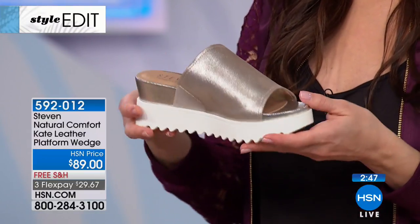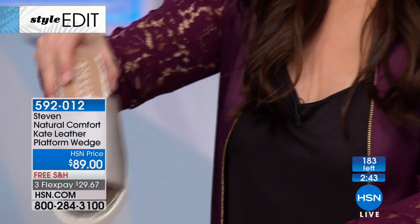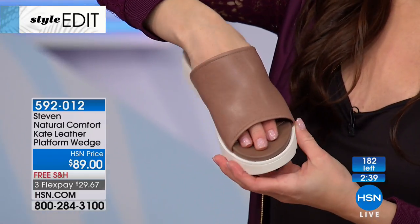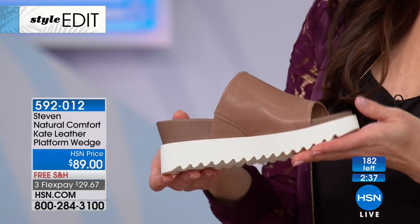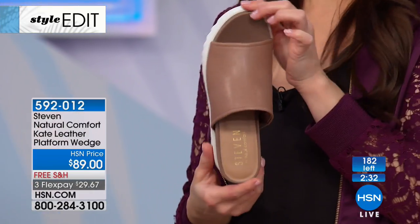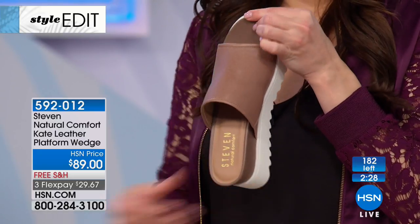So one of the big trends are pool slides. Right? Pool slides, just to take you a little history lesson. Steve Madden came about in 1990, and in about 1993, he came up with a pool slide called the Slinky. You might have had one. It certainly put him on the map. So this is sort of an homage to what that was.